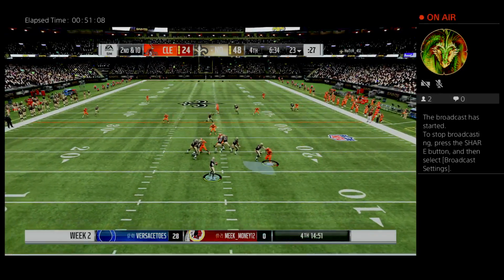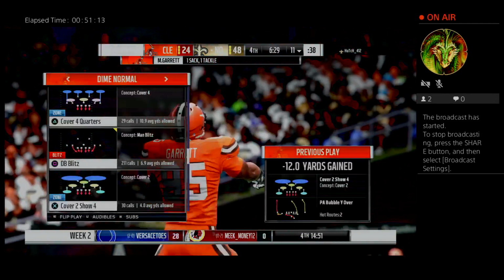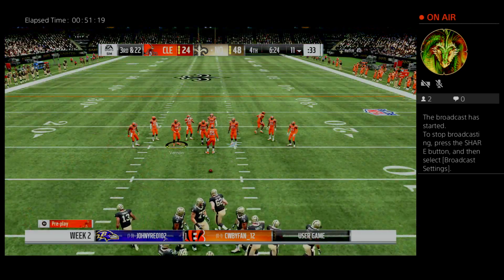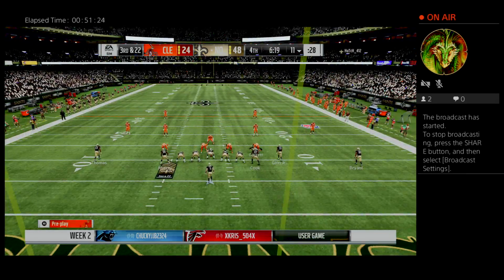Brees to throw on 2nd down. And he's taken down. This will be a Browns sack. Myles Garrett coming hard that time. He's able to run him down for a loss of 12. 3rd and long now after the sack of Brees, and the Saints up against it here.